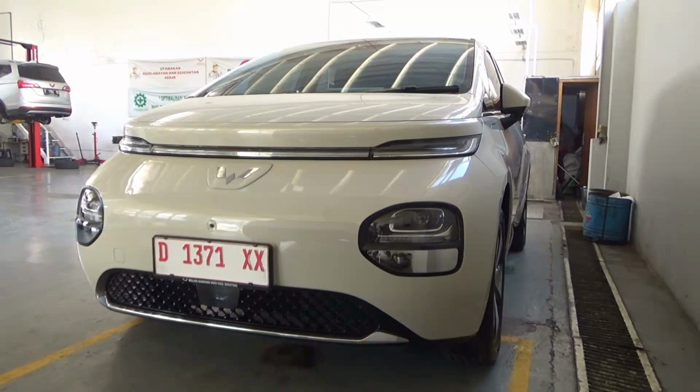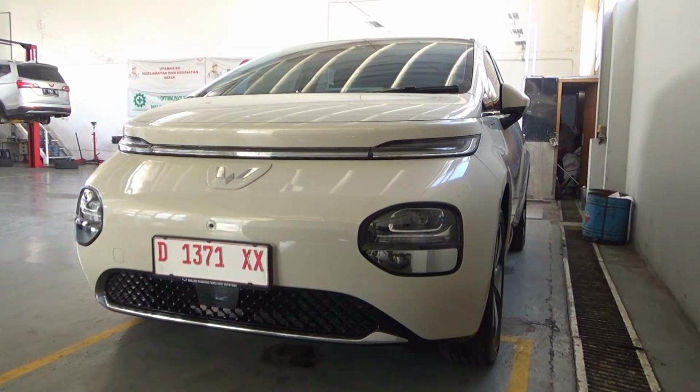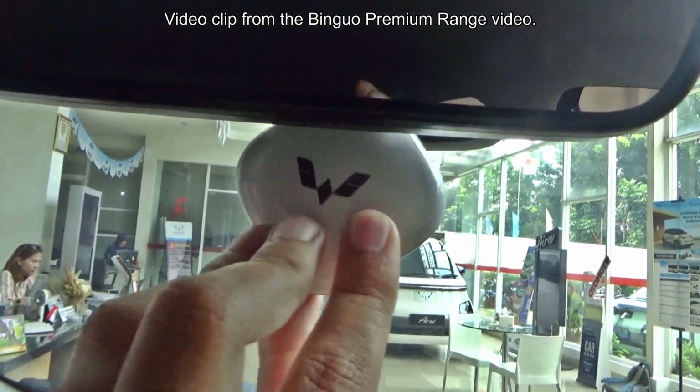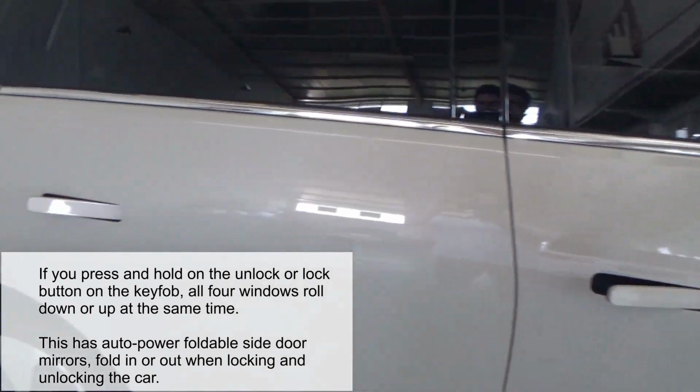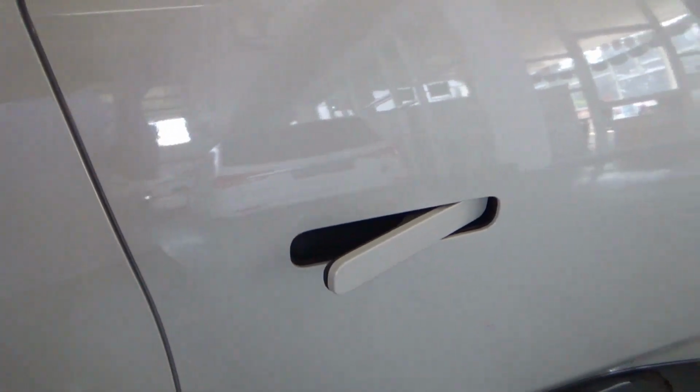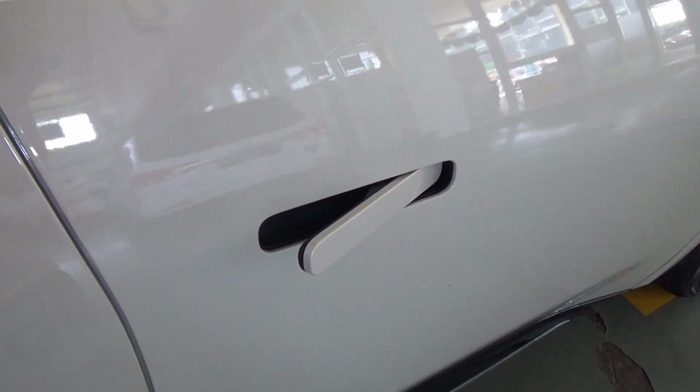Hello there, this is a full depth tour of the 2024 Wuling Cloud EV, showing exterior, powertrain and interior. Here's the key the Cloud uses, from the Bingo. The exterior color is now tea. This has flush door handles, which go with keyless entry as standard.